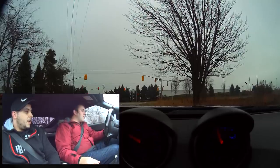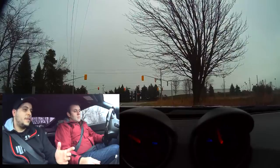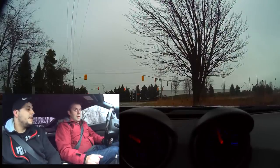How many kilometers do we have in here? Almost 100,000 kilometers on the body, but everything else has less than 10. Yeah, everything you've upgraded. I want to enjoy this car for another test drive, and I don't want to talk. I just want to drive and see all these beautiful things in front of me work. It's amazing what you have done to the car.